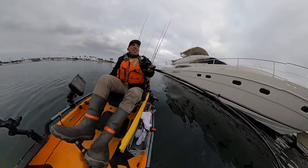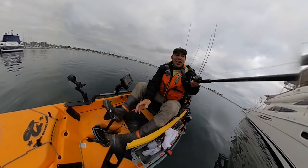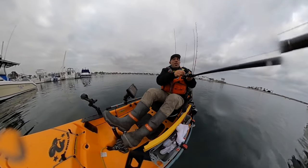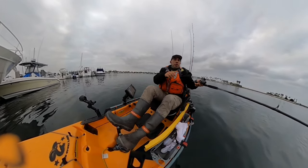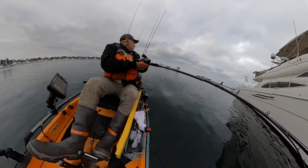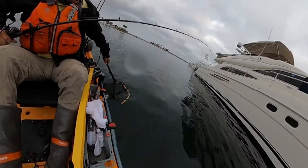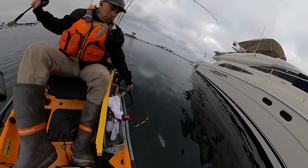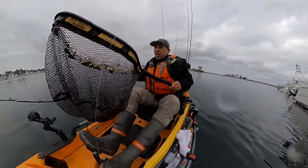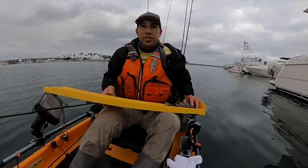Goddamn, got another one in a different spot. This one's not as big, I don't think, but it's still biting. It's pulling too. This has got to be 3 legals in a row. Yep, this is a beast. Don't ruin my net. Oh, this is another legal for sure. Thirteen and a half, that's a dink.